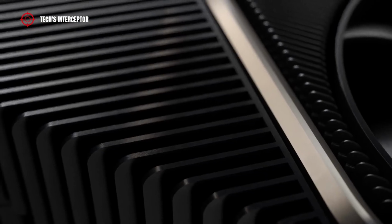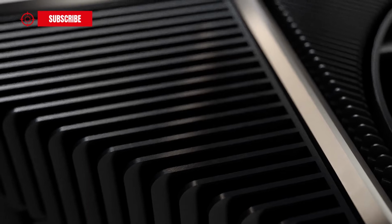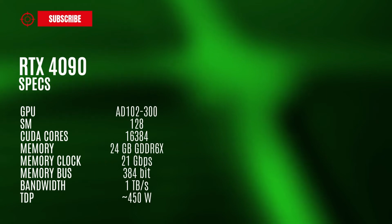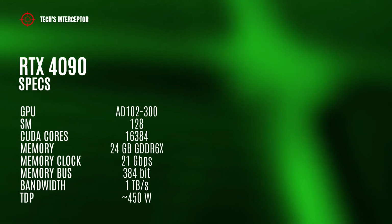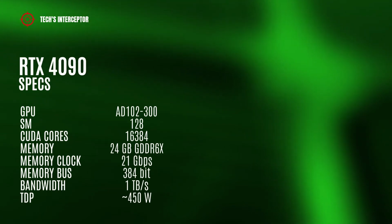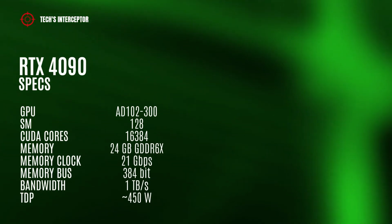Comparing to the specifications of the RTX 40 GPUs at our disposal, we understand immediately that this is too far from the RTX 4090, which should have the full AD102-300 GPU with 128 Streaming Multiprocessors, 16,384 CUDA cores, 24GB of GDDR6X memory operating at 21Gbps, 384-bit memory bus, 1TB per second of memory bandwidth, and a TDP of 450 watts.